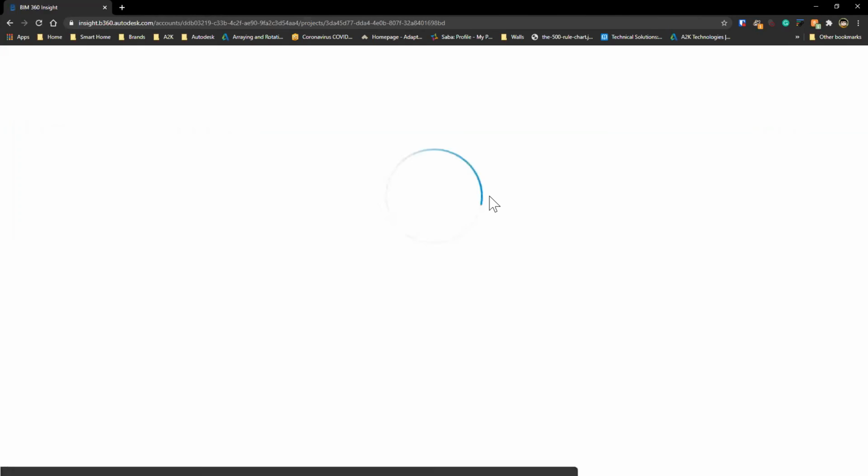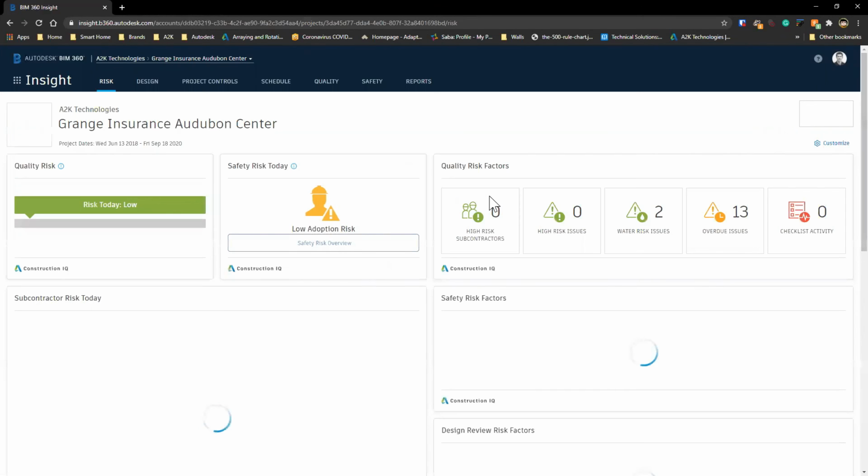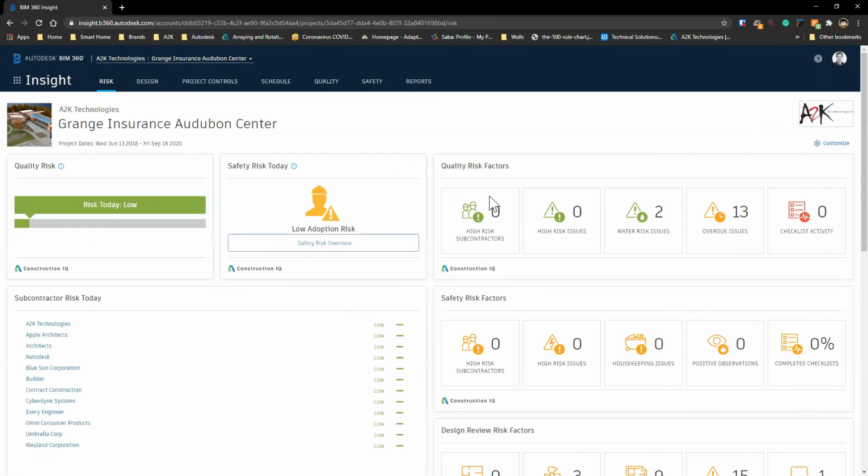Now, depending on where you come into the Insights module will depend on the level of information that you have available to you. Because I've come in from the project level, it means that it's going to give me project level insight information. If I instead came in through the account administration, well, then it would give me all projects at a very high level that I could then use to drill back down into the project.